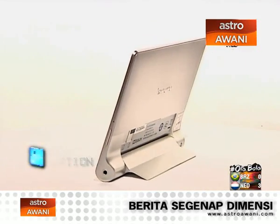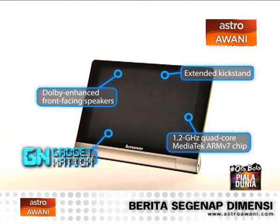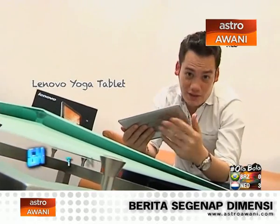That for me is the biggest selling point about this Lenovo. It's its design and its shape. But what else about it? Let me just show you the rest of the body.